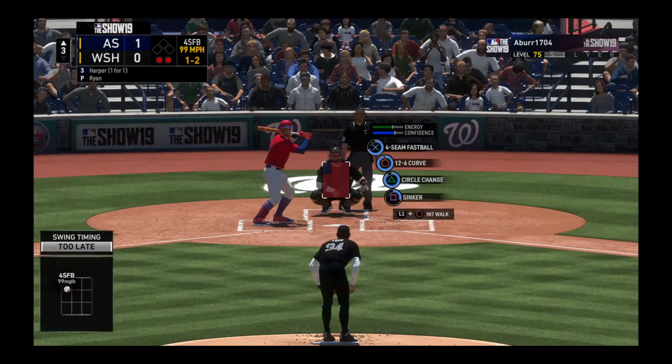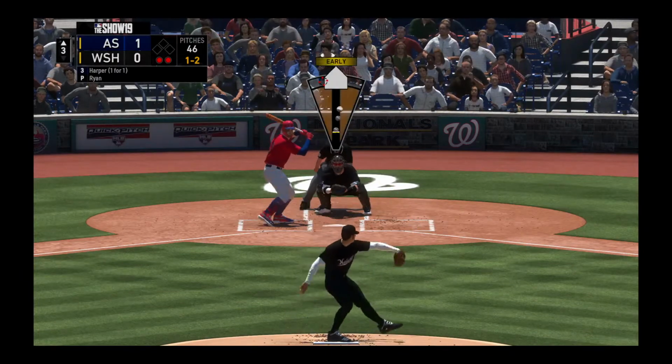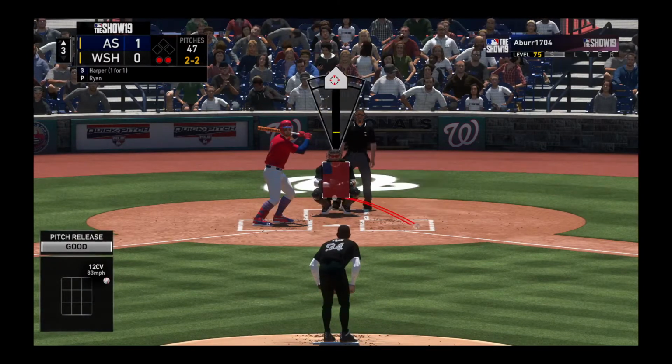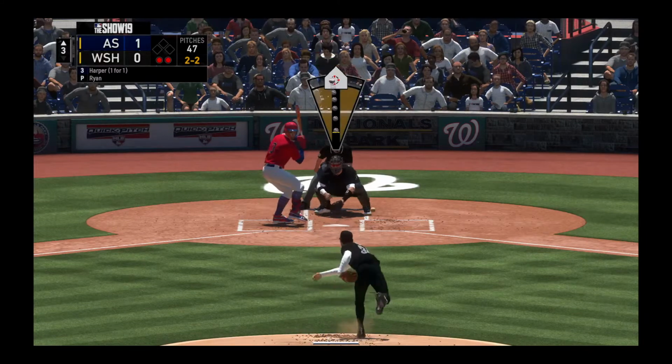Swings through it for strike number 2. The MO of this pitcher in the early going is certainly establishing the inside part of the plate. He has been dominant. Sometimes you just got to tip your hat if a guy can effectively, consistently pitch inside like he is. A swing and a miss.